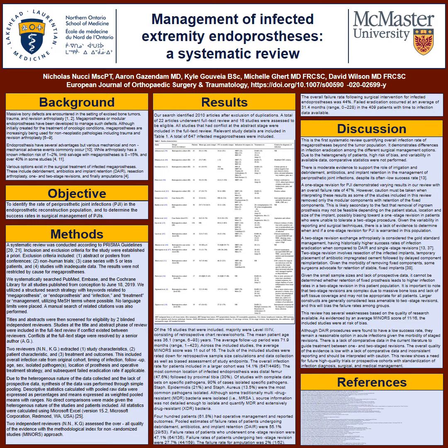A systematic review of PubMed, Embase, and the Cochrane Library was conducted according to PRISMA guidelines. Titles and abstracts, and then full text were screened by 2 blinded independent reviewers. Data extracted included study characteristics, patient characteristics, and treatment and outcomes. Due to the heterogeneous nature of the data collected and the lack of prospective data, synthesis was performed through simple pooling. Overall quality of the evidence was assessed with the methodological index for non-randomized studies, aka MINORS approach.